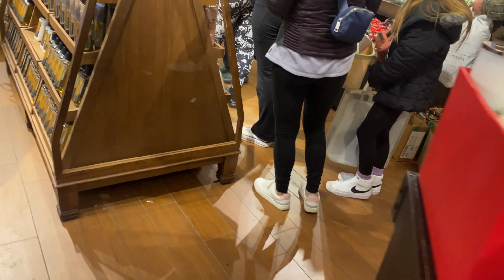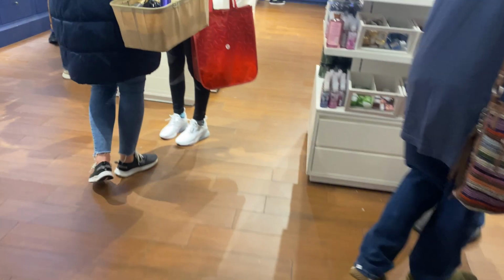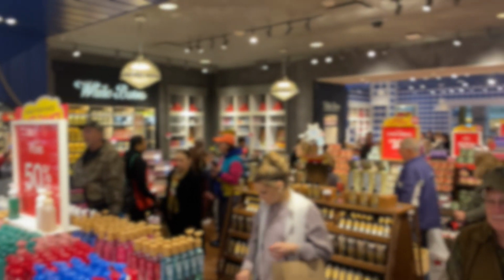Again, the store was super duper crowded. Oh my goodness, look at all these people. And this was the line. This is how long the line was, y'all. So yeah, I was in and out. I really didn't buy a whole lot. I'm gonna go back maybe later on in the week, but as far as now, to be continued, I should say.